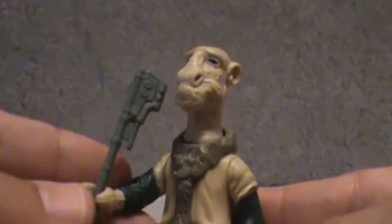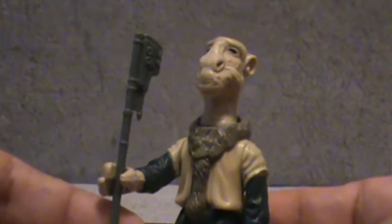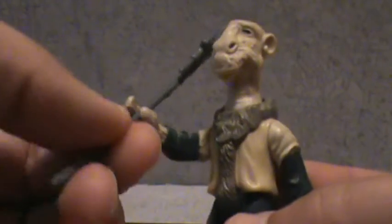This guy is called Joe Camel as a nickname, but his official name is Saelt-Marae. That was the name that was bestowed upon him when they re-released him in the Power of the Force line. This guy is pretty cool. He appeared in Return of the Jedi in the scene with the skiff and the Sarlacc pit, and he has a skiff guard weapon. This is the original weapon that came with him.